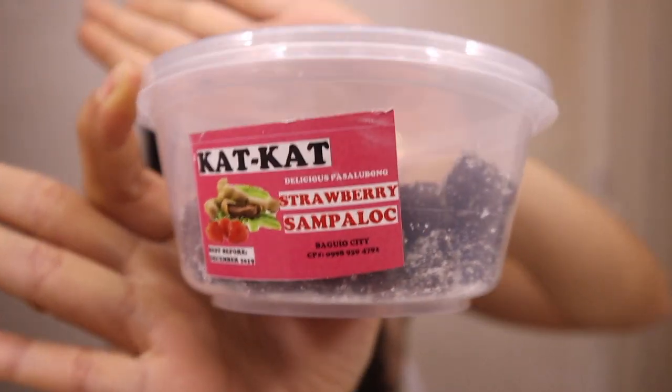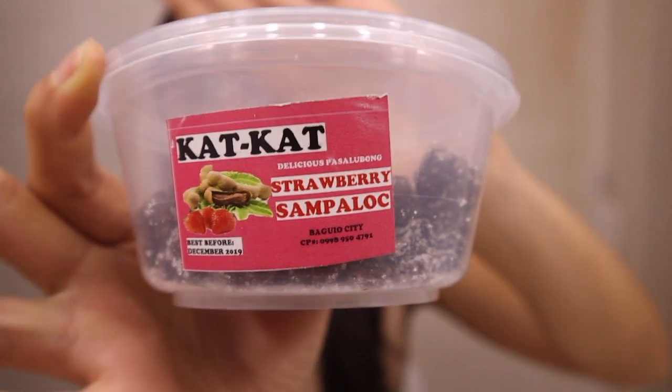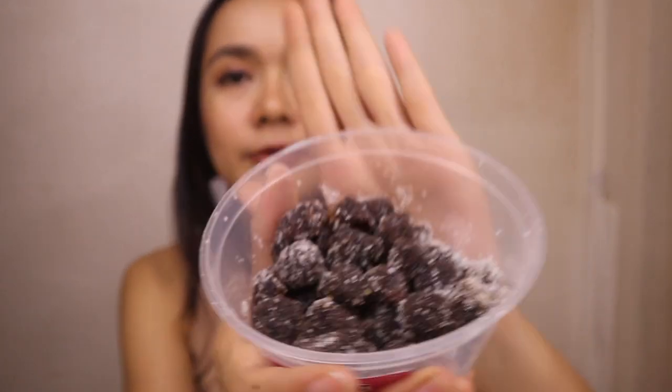I actually have three products from Kat Kat and the third product that we will be tasting is the strawberry sampalok. So this is it. Strawberry sampalok. It looks like the sampalok candies that we are used to eating. I've never heard of strawberry sampalok. That's why I got so intrigued. So let us taste if there is a hint of strawberry or does it taste like sampalok.